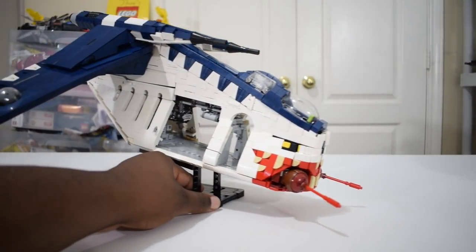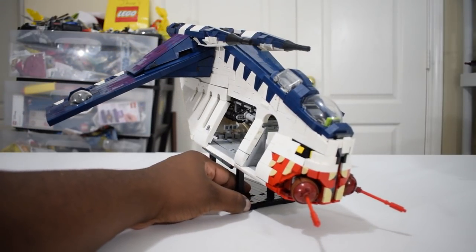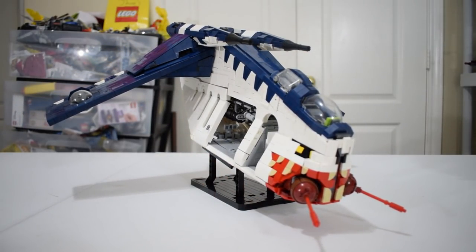Finally, we take a look at the Munilist version of the gunship. Now, this is such a wild and obscure color scheme for Republic Gunships, but it has gained a bit of a cult following just due to how awesome it looks.